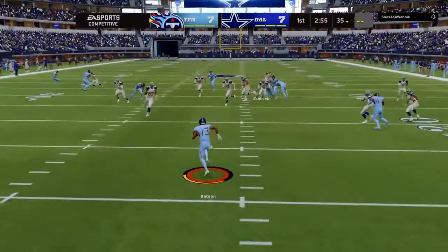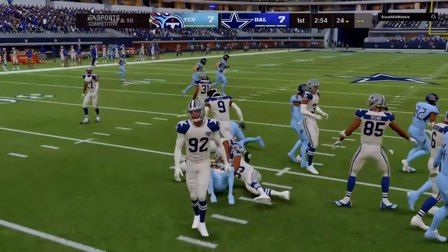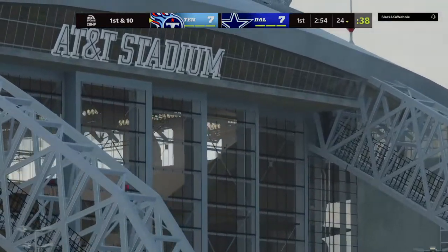Cameron Batson now from his end zone. And he'll be stopped right around where he would have been had he gone down to a knee, maybe a yard shy of there at the 24.